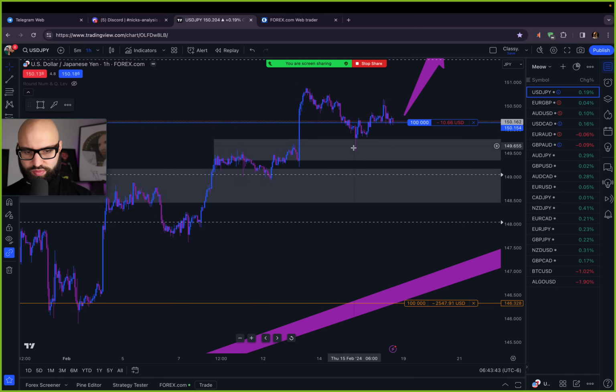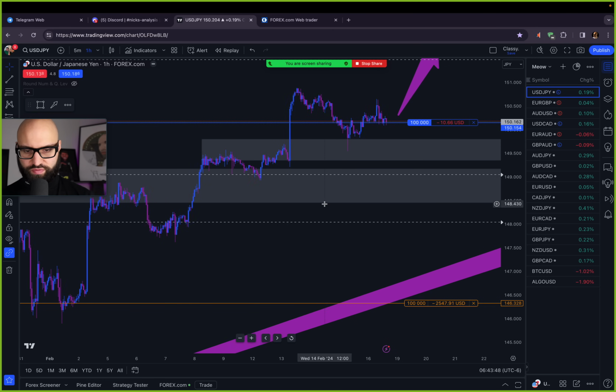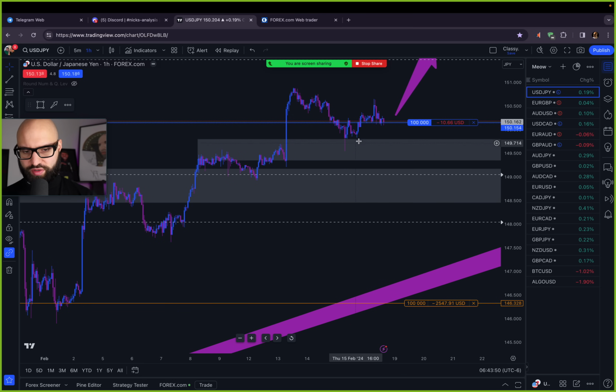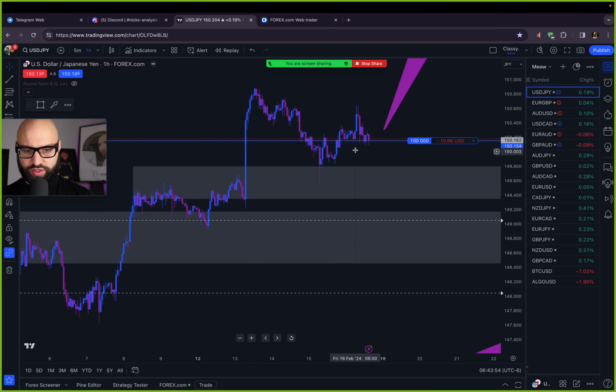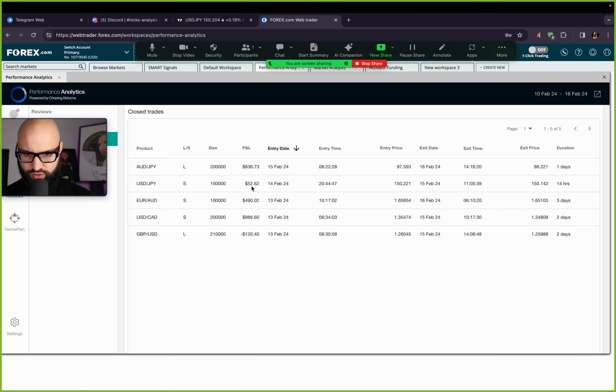Price did go into profit. It went, let's say, halfway to the profit target, which was this support zone. But then it started bouncing and going back up. So I made a management decision in that trade to close it at around break even, which was like a $50 profit. So pretty much break even.